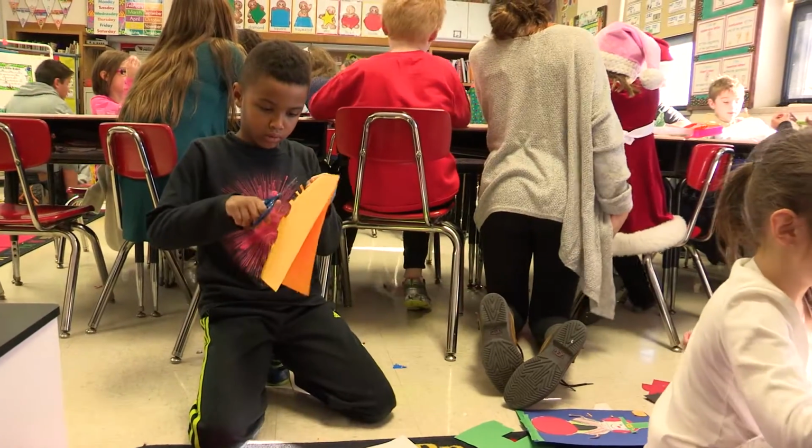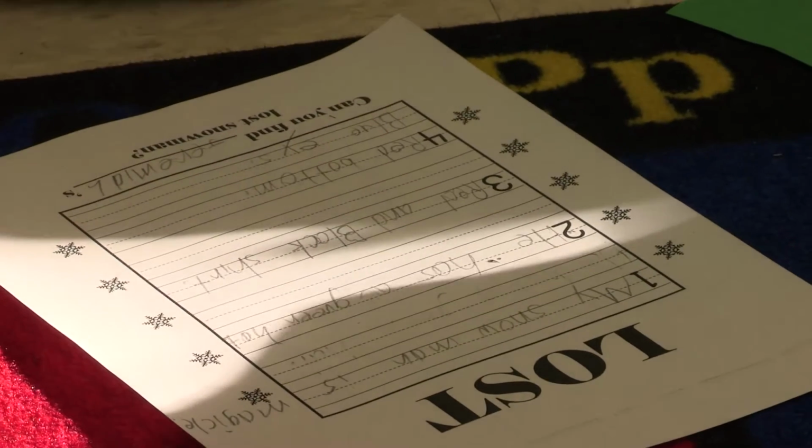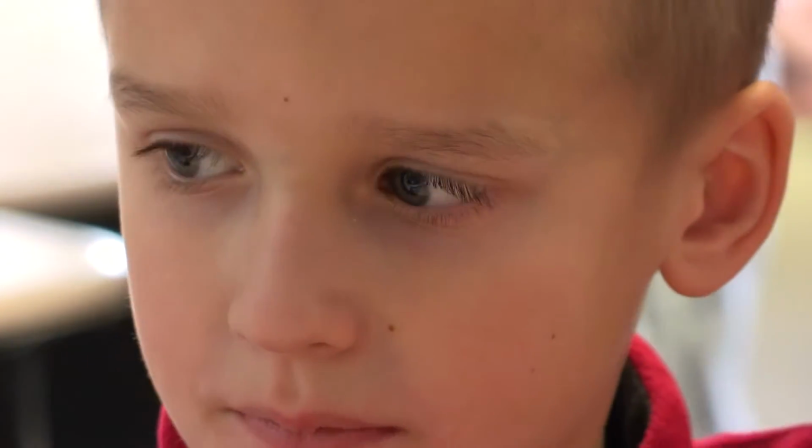My snowman has a green hat, a red bottom, and a red and black shirt with stripes on it. My favorite part today was making a snowman. The project was so much fun.